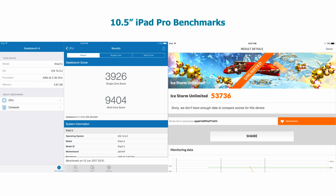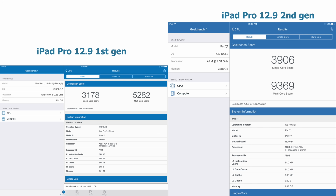Now when it comes to performance, you can see the benchmarks on screen. First we'll see the iPad Pro 10.5 inch, and we've got Geekbench up there, and we have the 3D Mark Ice Storm Test. And then, boom, you'll see the 12.9 inch coming up next, both first and second generation. First thing to notice, wildly fast. That's crazy.